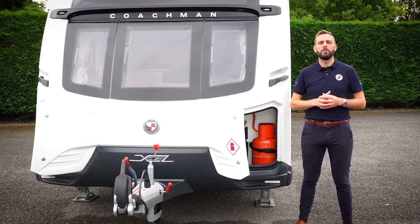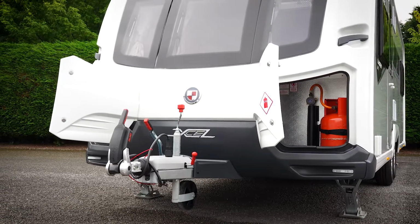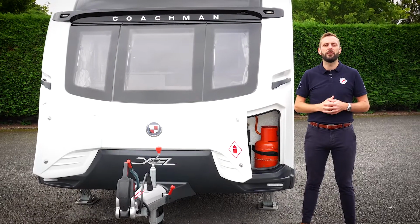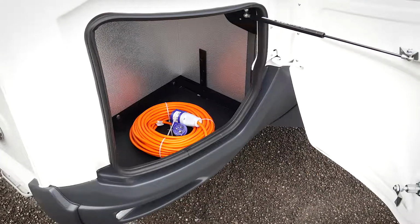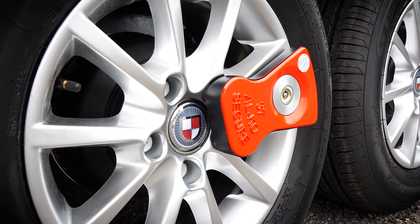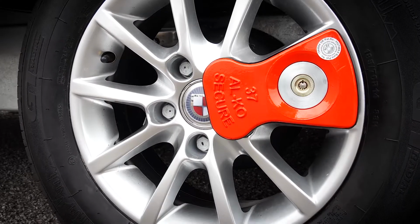All of our models utilise a dual locker storage system. The near side is designed to accept 2 6-kilogram gas bottles. The off side is purely for storage and a great place to keep items that are used outside of the caravan. The Laser XL range comes with the Alco Secure Wheel Locks, one of the leading security devices available for your caravan.